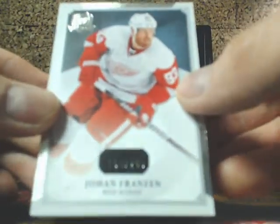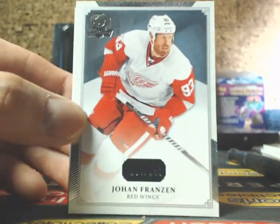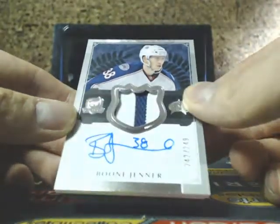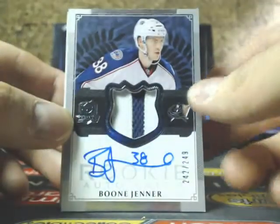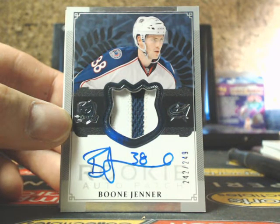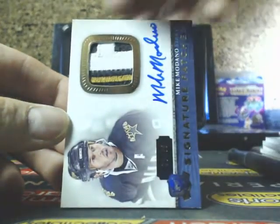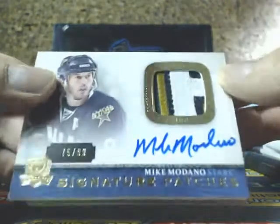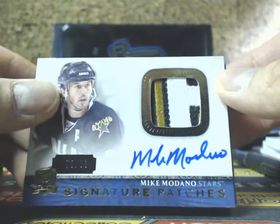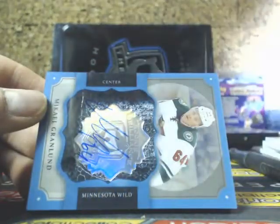Here we go. So we have a base card going out to the Detroit Red Wings of Johan Franzen. Going out to Detroit. We have a two-color auto rookie patch going out to Columbus of Boone Jenner. Columbus going out to Colin, PC Cam. And the nice signature patches, 75 of 99, going with the Dallas Stars. Going with the Jerry, Fairview Collector. Nice three colors there. Mike Modano.